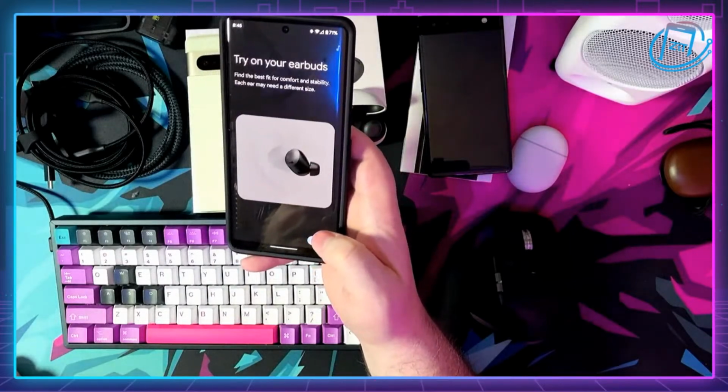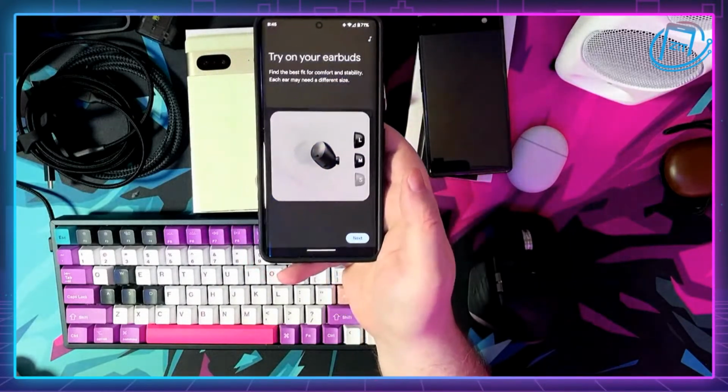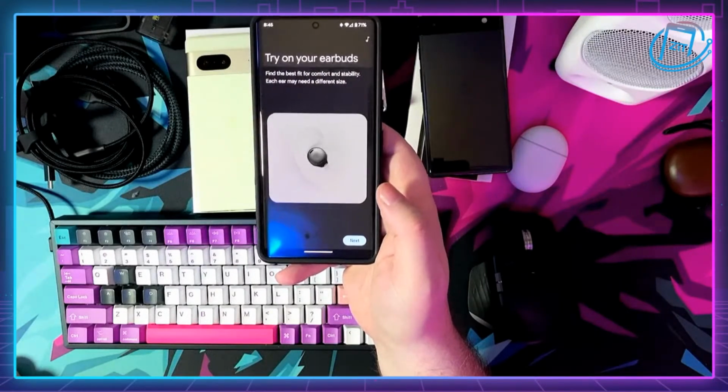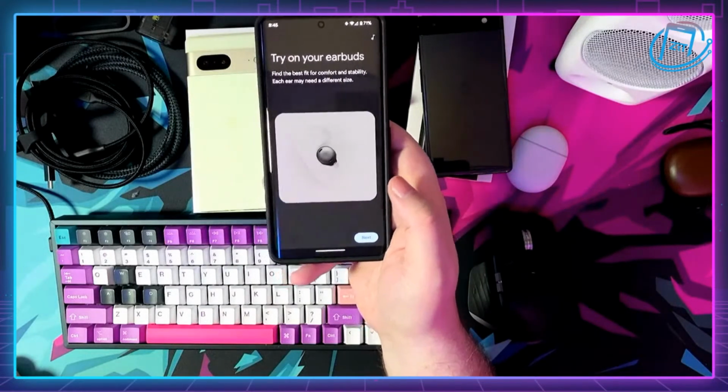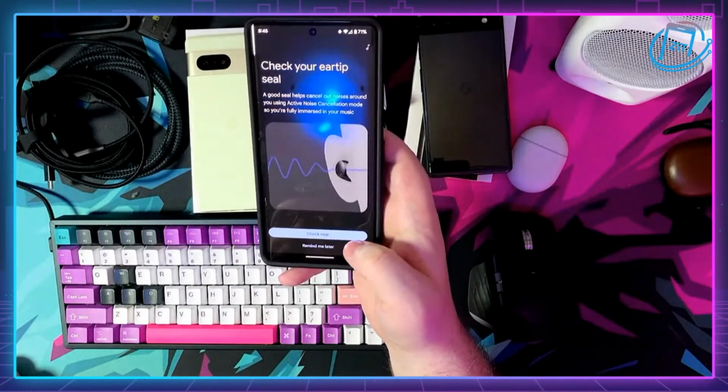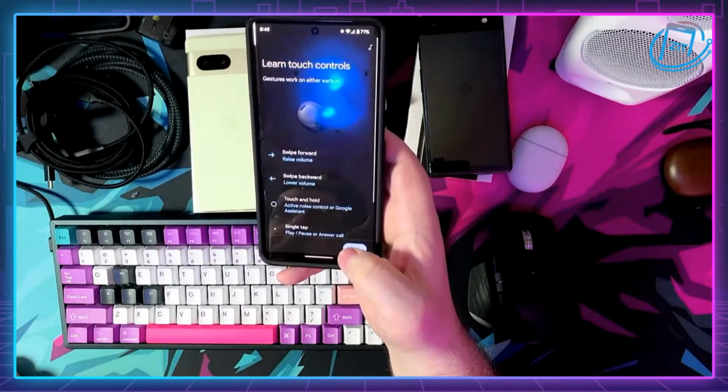Turn on your earbuds. Okay, so they want you to pick a size, large, medium, small, whatever you want to call it. So they go in and you kind of give them a little twist, just like the A series. Pretty straightforward. So hit next. Check your seal. Remind me later.